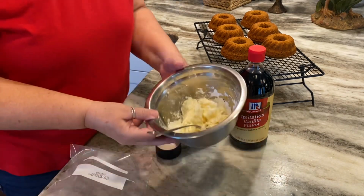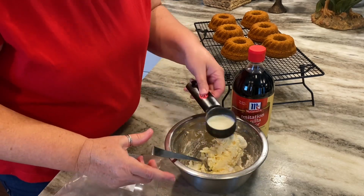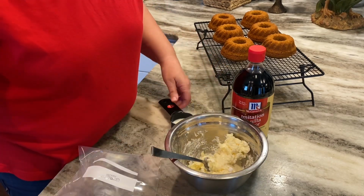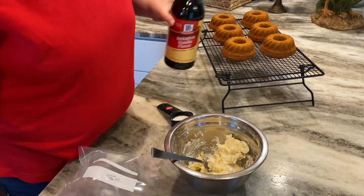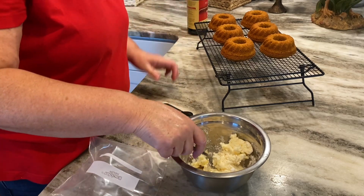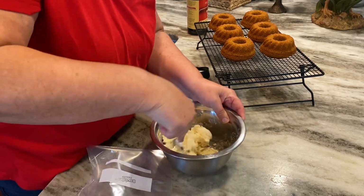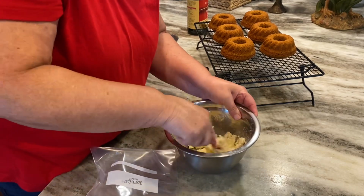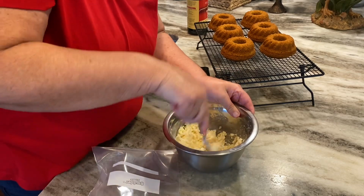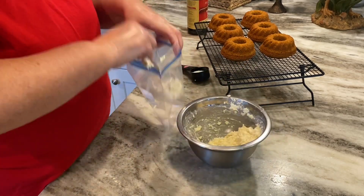So I wanted something to go in the little hole there, so I took a 8-ounce block of cream cheese and let it get to room temperature. Added in about a half a cup of confectioners' sugar or powdered sugar. Then I'm adding in a teaspoon of vanilla and a little bit of milk. And I'm just going to blend this together. And I'm going to put this in a quart-sized Ziploc bag and finish mixing it until it's nice and smooth.